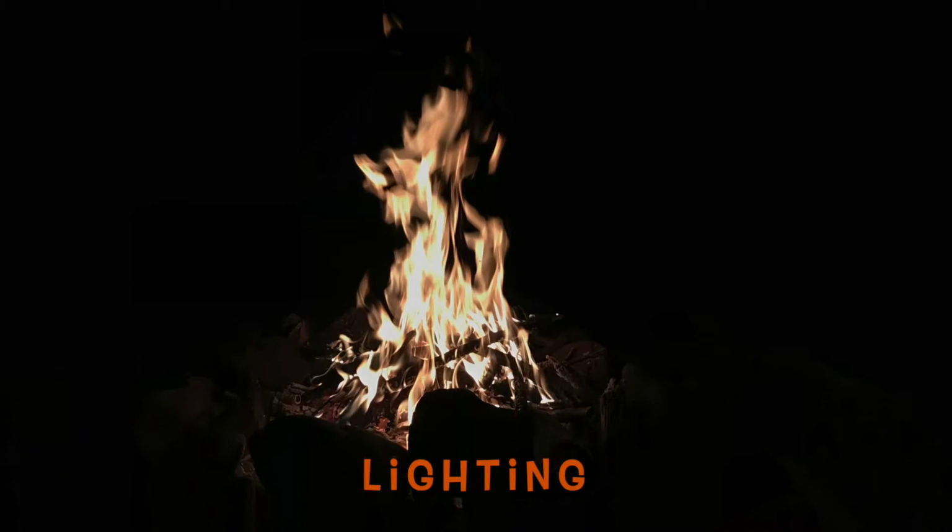I was going to be taking a lot of pictures of you guys on trail having a good time, but since I can't do that, I'm going to be giving you guys some tips instead on what you can do at home. The first tip I have for you guys is about lighting.